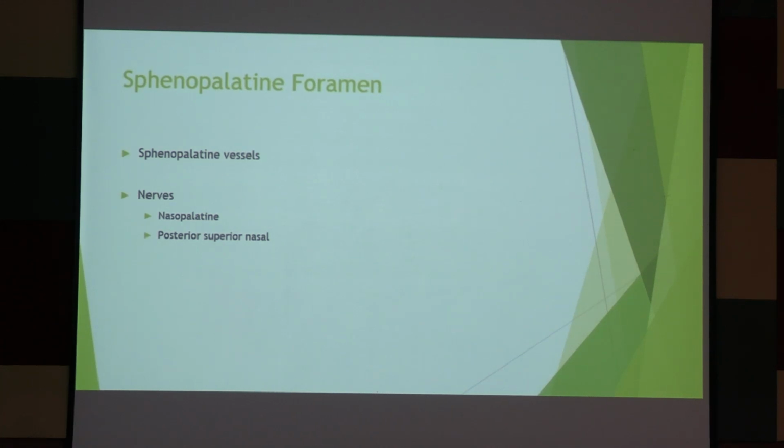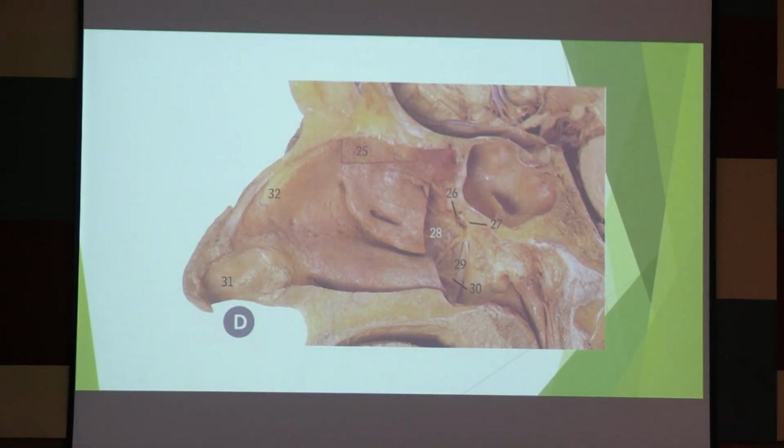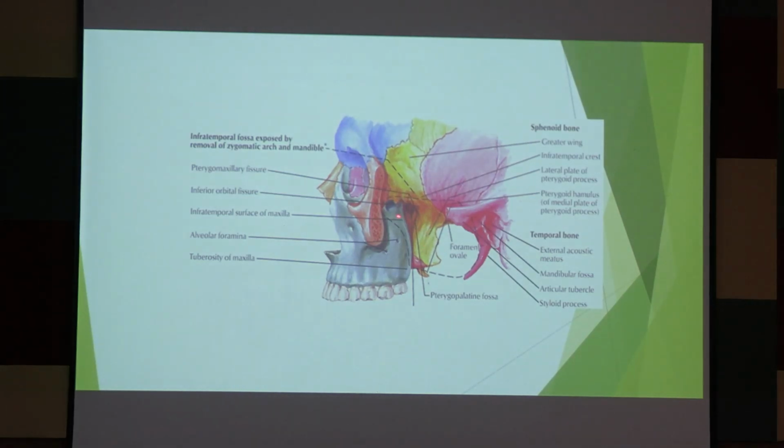So, the sphenopalatine foramen area has two important nerves, the nasopalatine nerve and the posterior superior nasal nerve, and branches of the maxillary artery. The most important one is the sphenopalatine artery. This is the classical anatomy, the cadaveric dissection, showing how the nerves and vessels are going, and this area is the sphenopalatine foramen area, right? So how will you go through there? This is the sphenopalatine fossa or pterygopalatine fossa.